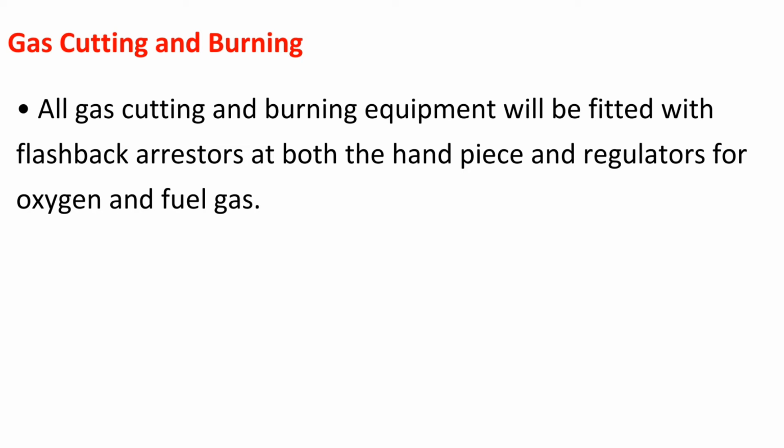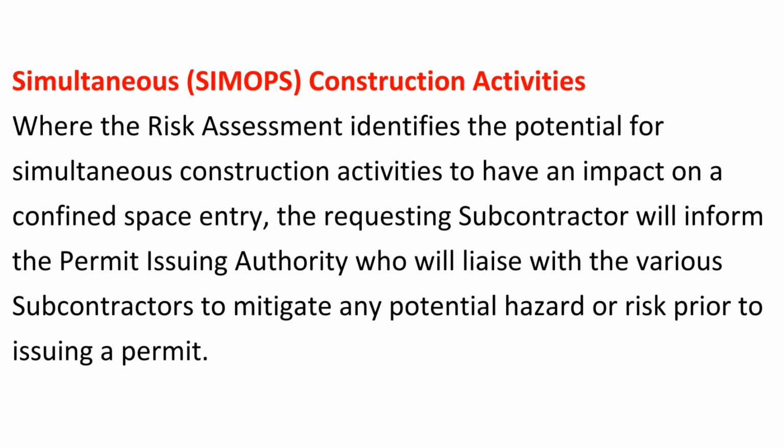All gas cutting and burning equipment will be fitted with flashback arrestors at both the handpiece and regulators for oxygen and fuel gas. Simultaneous construction activities, SIMOPS. Where the risk assessment identifies the potential for simultaneous construction activities to have an impact on a confined space entry, the requesting subcontractor will inform the permit issuing authority, who will liaise with the various subcontractors to mitigate any potential hazard or risk prior to issuing a permit.